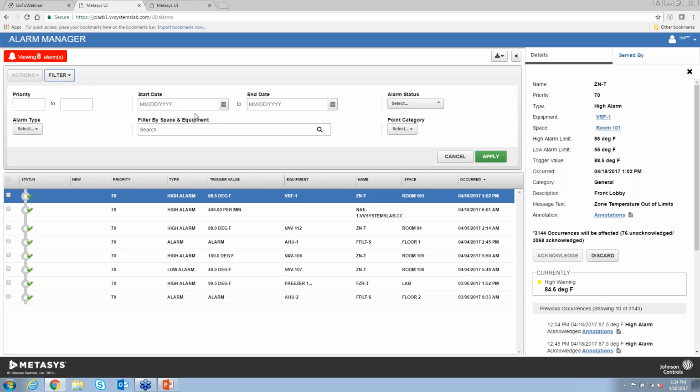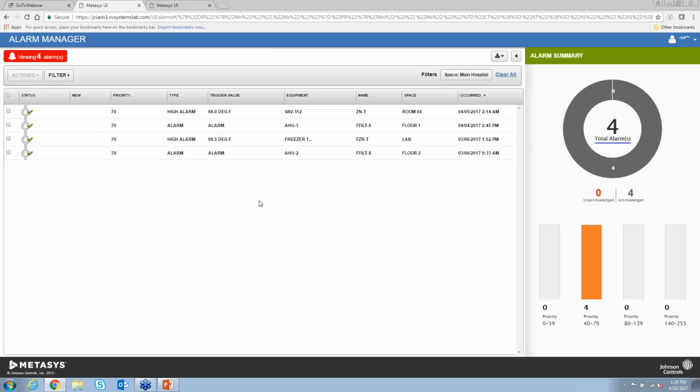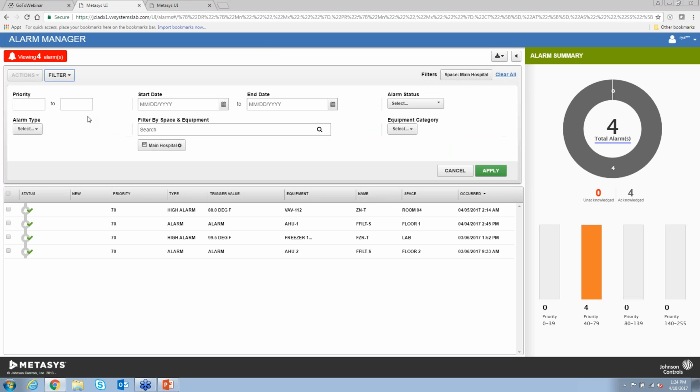I can filter in the alarm manager. So one of the nice things we have is filtering by space or equipment. If I just want to see alarms in a certain part of the building, maybe in the main hospital versus the administration building, I can filter by just alarms coming from the main hospital. I can filter by priority.